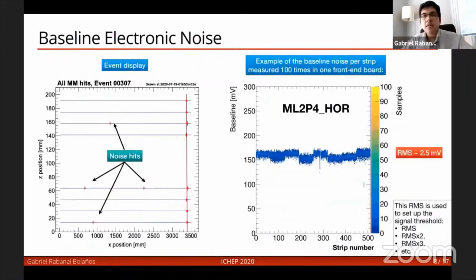So in the next slide, slide 8, we have the baseline electronic noise. On the left side, there's an event display. The axes are not to scale. We can see a cosmic particle creating a track by inducing charge in 8 layers. This red line is a reconstructed track, but there are also noise hits in different layers, as you can see here.